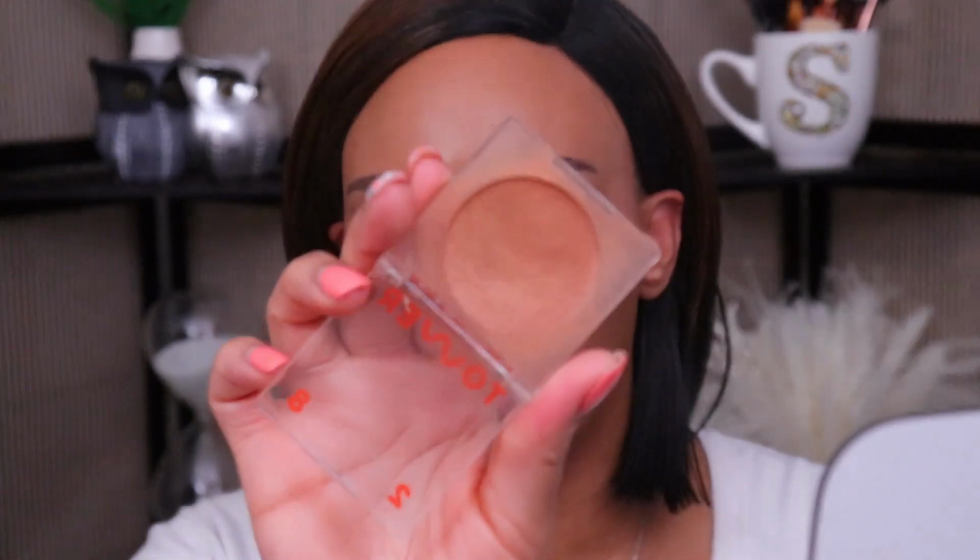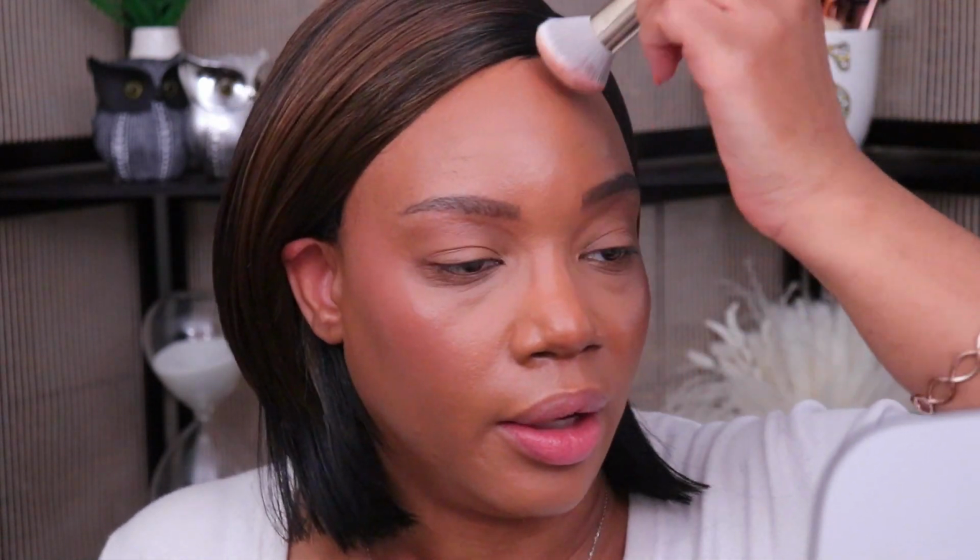And then for my bronzer, I'm using the Tower 28 cream bronzer. I really love this for glowy makeup looks because this one really stays in place after you blend it out, but it's so nice and glowy, especially in sunlight. So I'm going to apply this the same way that I normally would, like any bronzer. So I'm just tapping it along my hairline.